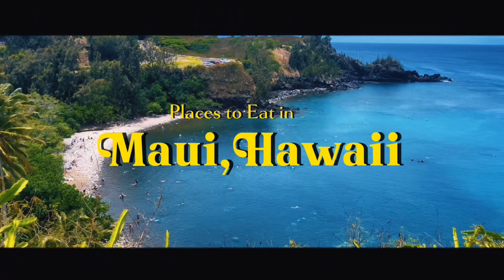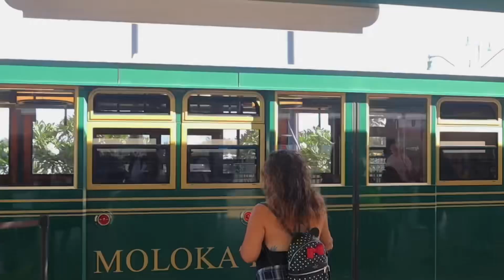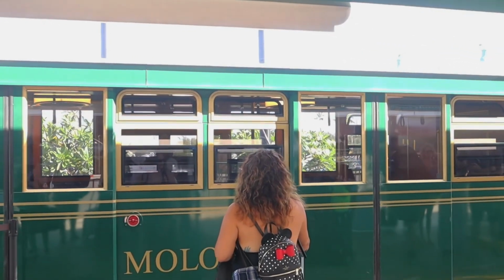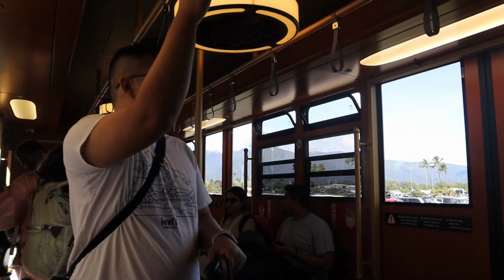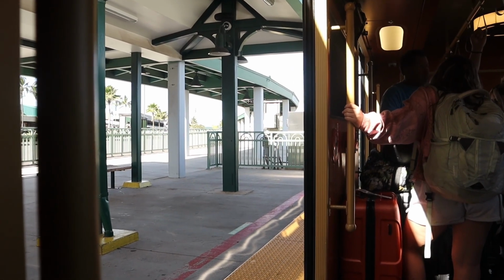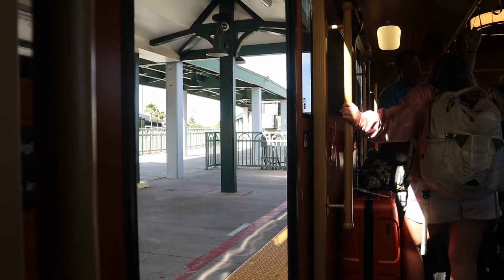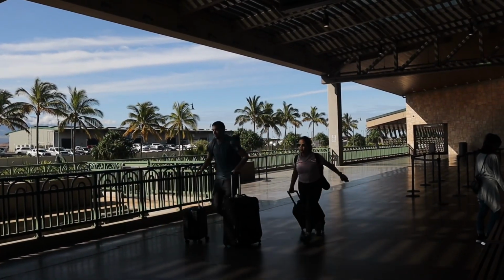Places to eat in Maui, Hawaii. I'm back on the island of Maui. It's been a few years. This is us on a train to the rental car. I love how quiet this island is, and I'm going to show you some of my favorite places and new places that I haven't been to.